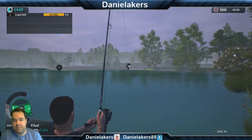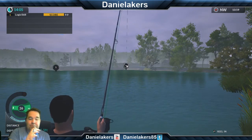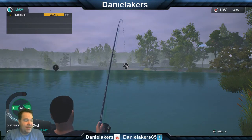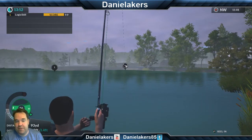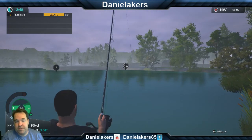Which one's taking a while? I need a vape as well. I'm going to vape while I'm playing. Don't do that if you're new to the game. You can do it if you want to, I'm just saying you need concentration on this game, especially if you want to land them. This one might be a nice fish, actually, because this one's going absolutely berserk.